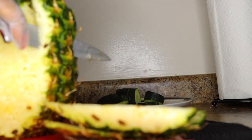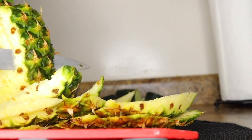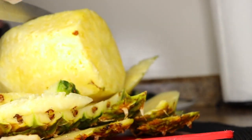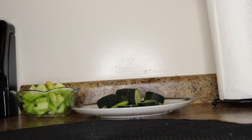So you have to get a pineapple peel. Why I'm showing this is because I don't want you to throw your pineapple peel. You need to always keep your pineapple peel to make your weight loss drinks with. And equally the middle, that is the core of the pineapple, you have to keep it as well for your detox smoothies.